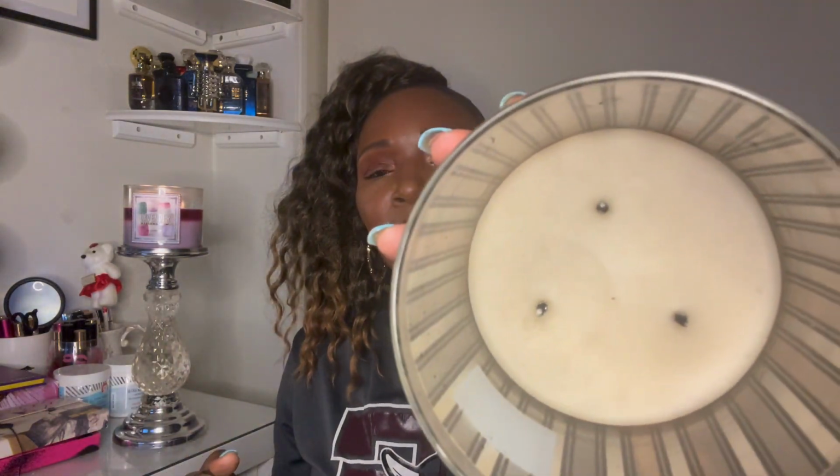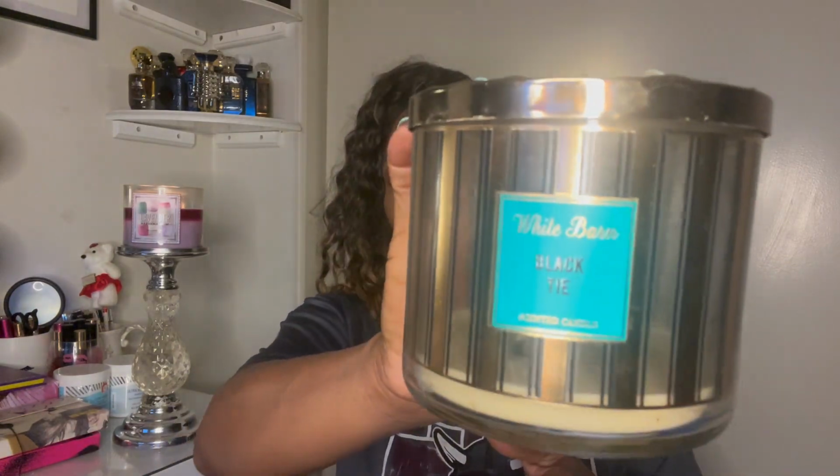Another candle that I used was the White Barn Black Tie candle. This one burnt very nice. As you can see, it has a very, very nice smell. The throw on this, I'll probably give like a 6. But this was really nice, and this had been in my collection for a long time. The White Barn Black Tie candle.